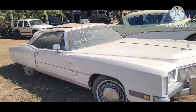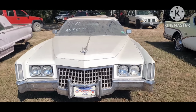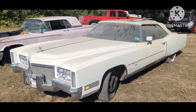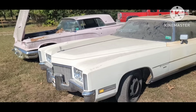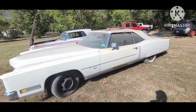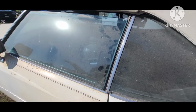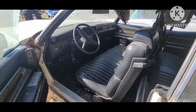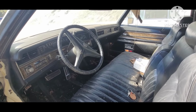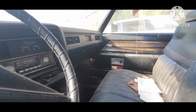71 Eldorado. Super neat car. Of course, 71 was the first year of this styling revision, so it just has a very pure aesthetic to it. Look at that. Excellent condition. Needing some work and some help, but this is a great car to start with.